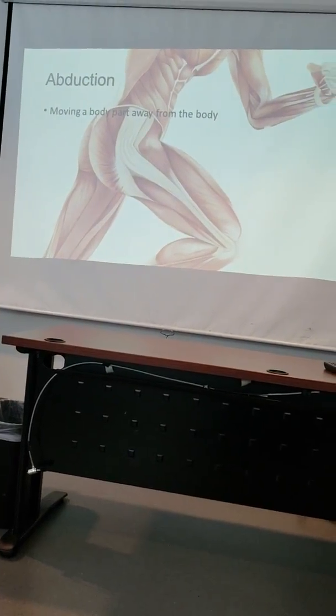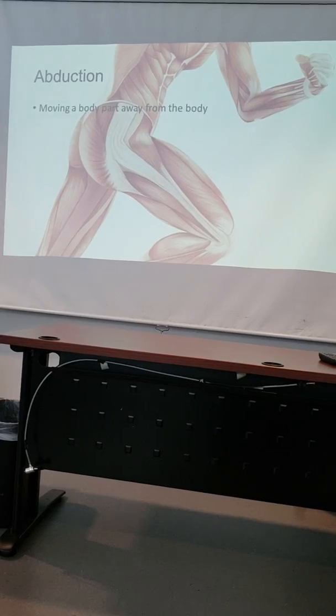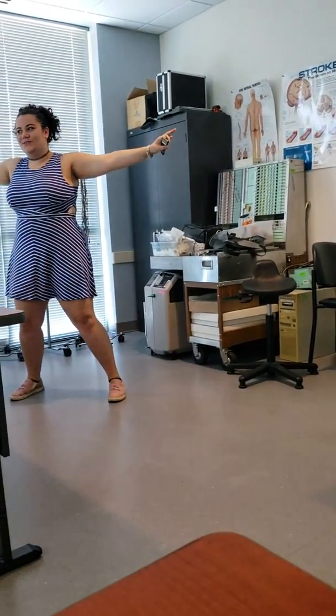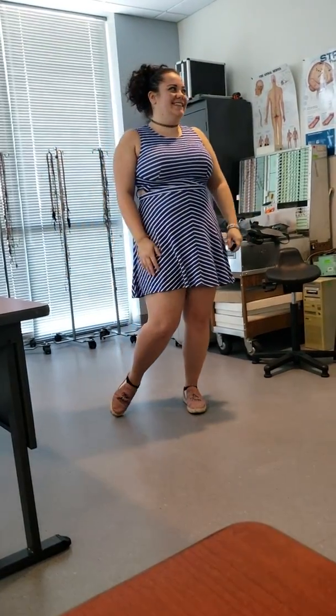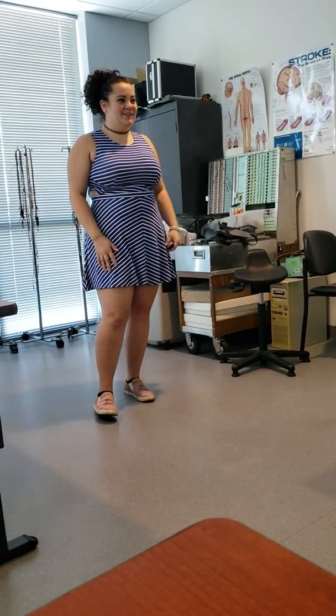Abduction is moving a body part away from the body. So if you extend your arms, this is abduction, and this is adduction. Thank you. Put it back down. Flexion is bending a joint. See if you can do all 4. Can you do that? That's about it. So my extensive movement at this point is just walking and lifting up my arms.